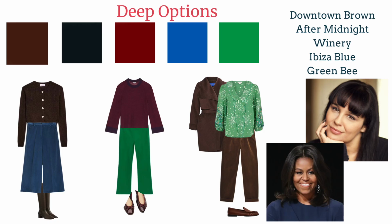Now let's have a look at the lady with deep colouring. Now, because she has rich, dark, strong colouring, she's going to probably find it easier to find colours in this season's palette that work for her. So she can wear that after midnight. She could use the Downtown Brown as a neutral. She can also wear Winery. Whether she's got a cool or a warm skin tone, it doesn't really matter, because these rich strong colours will look good on her. But then, to add a little bit of life to the wardrobe, I've also put in there the Ibiza Blue and the Green Bee. And if you've already got a lot of black in your wardrobe, then why not use some of these colours to brighten it up a little bit and to give it a little splash of colour.